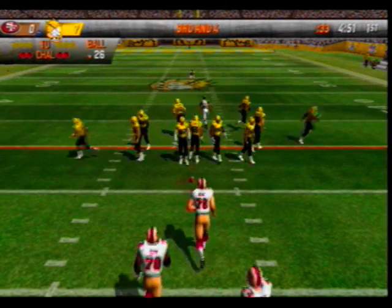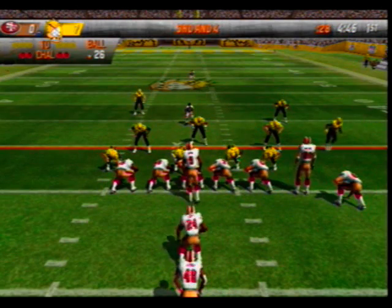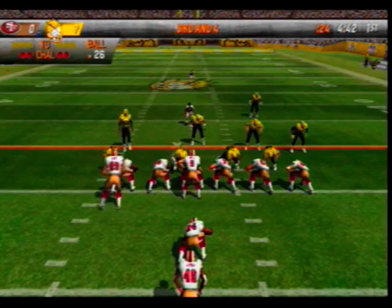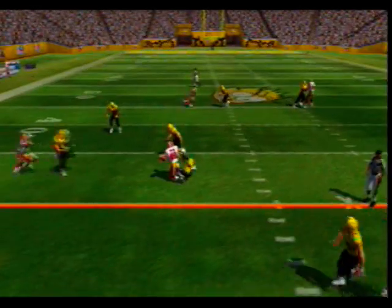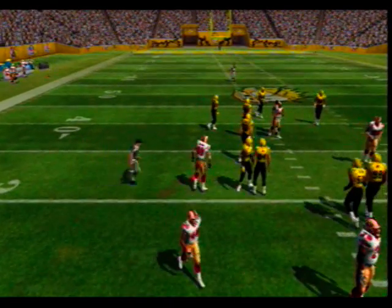Ball on their own 26. Who made the play? Number 48 is the deep back. Number 9 sends a man in motion. Gets rid of it, and this pass is completed. Patterson is there on the stop at the 32.